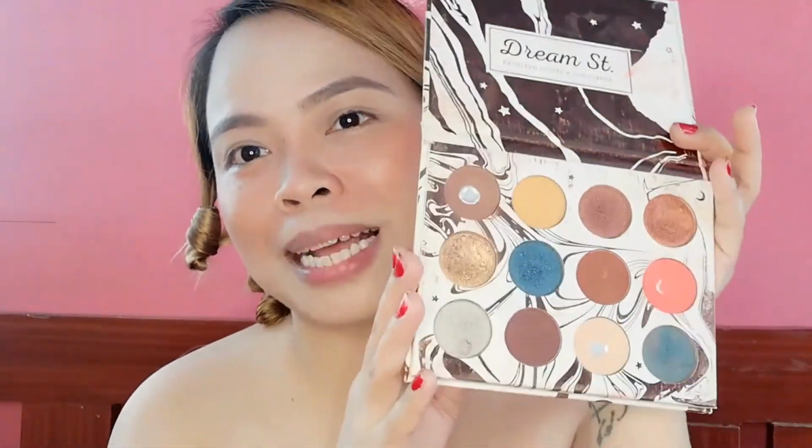Using again this palette. My brushes from Shopee again. May gusto talaga akong brushes, like a set of brushes, yung kay Unclothes. Pero kaso mas mahal yun, so wala pa akong pera. So, tiis lang muna dito, guys.